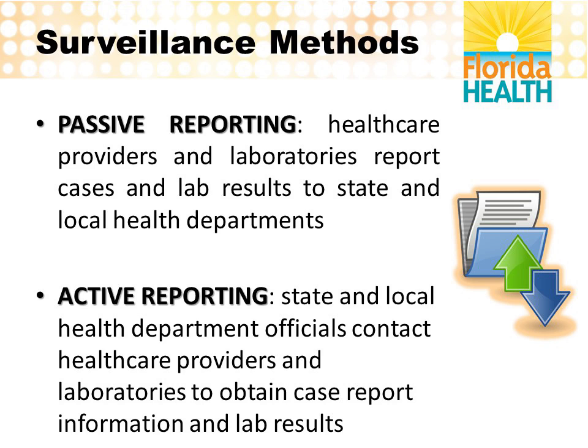And then inversely, an active reporting system is where your state or local health department surveillance official contacts the healthcare provider and the laboratory to obtain the case report and the lab results. And good systems have both. We look forward to the cooperation of providers and laboratories, and inversely, if we can provide references or resources to you, we're there for you as well.